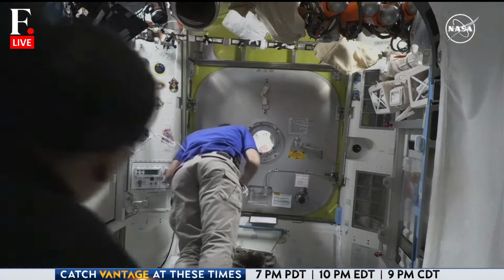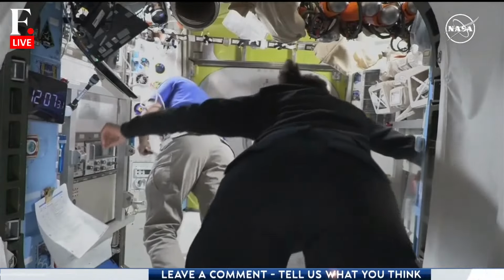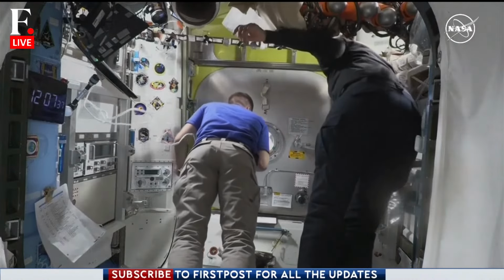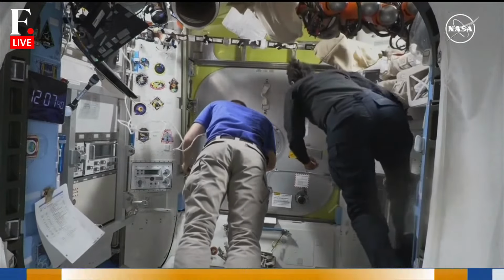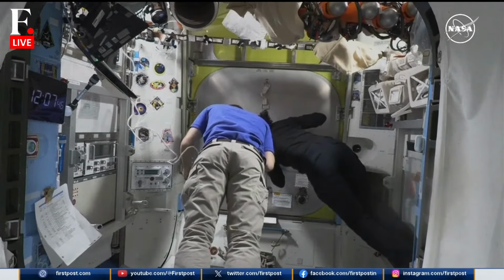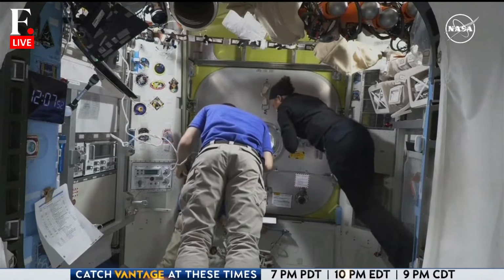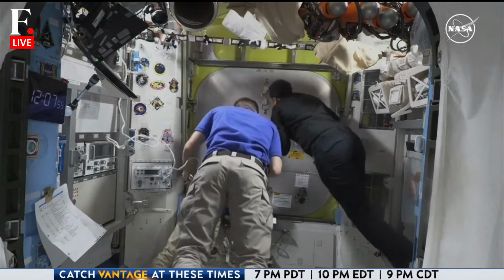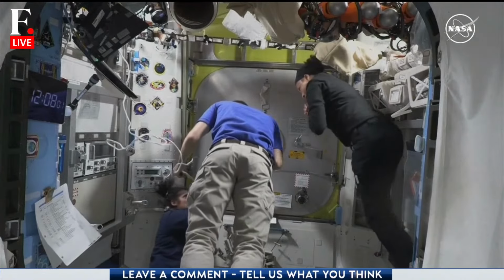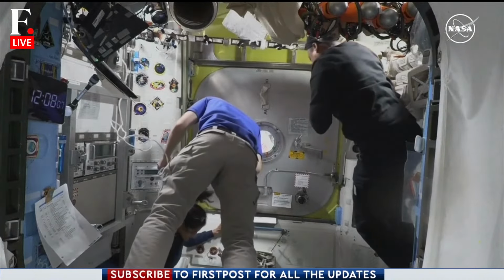EV1's at 4.6 on the gauge. EV2 also 4.6. 4.8. 4.8. EV1 is reaching 5. EV2 at 5. 5. 5.1 EV1. 5.2. EV2 at 5 steady. 5.0, I hear a hum. Yep. EV2 4.9, loud hum.